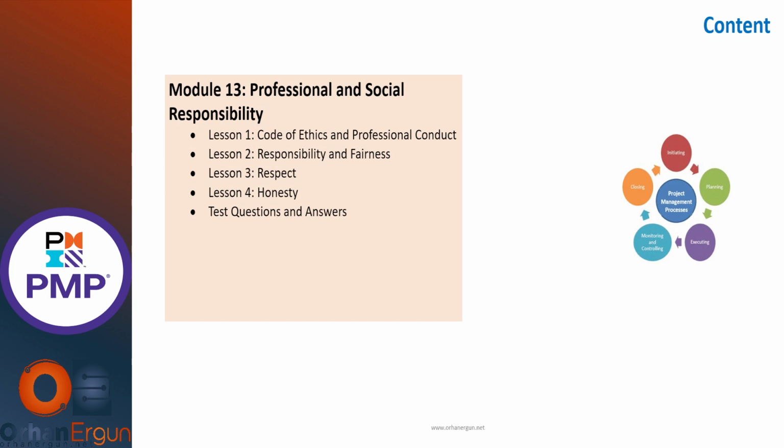And module 13 will look at professional and social responsibility. The first lesson will be on the Project Management Institute's Code of Ethics and Professional Conduct. This is a key publication from the Project Management Institute, which has guidelines, do's and don'ts in terms of respectability, in terms of responsibilities of project managers and project practitioners out there, how to be fair to people, how to respect people, how to be honest, and how to display integrity in your projects. And there'll be 10 questions and answers to close module 13.